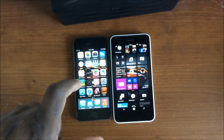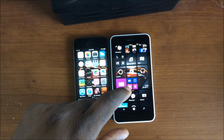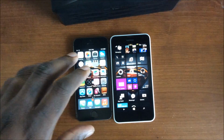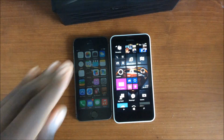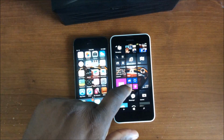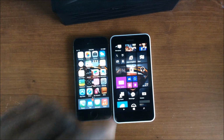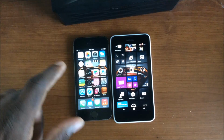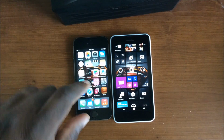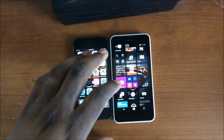This one has an 8 megapixel camera on the rear with a 1.2 on the front, and this one has a 5 megapixel on the rear, no front-facing camera. This one also has a dual LED flash with a dual tone as well. It shoots in 1080p, and this one shoots in 720p at 30 frames per second. This one is a quad-core processor, Snapdragon 400, clocked at 1.2 gigahertz, and this one has a dual-core 1.3 gigahertz Cyclone based on the ARMv8.